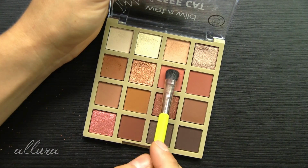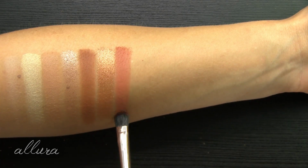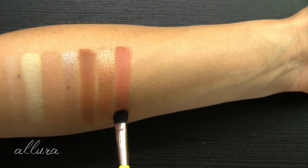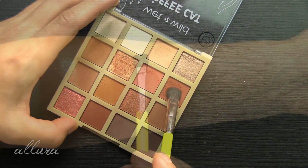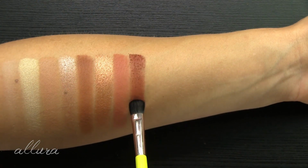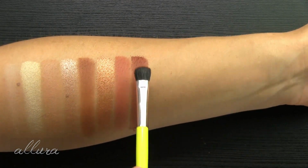Shade number 7 is Espresso Self. This is another very warm toned brown, bordering on peachy rust. Shade 8 is Have the Coffeels. Another very warm toned brown. This is a deeper shade, less peachy.